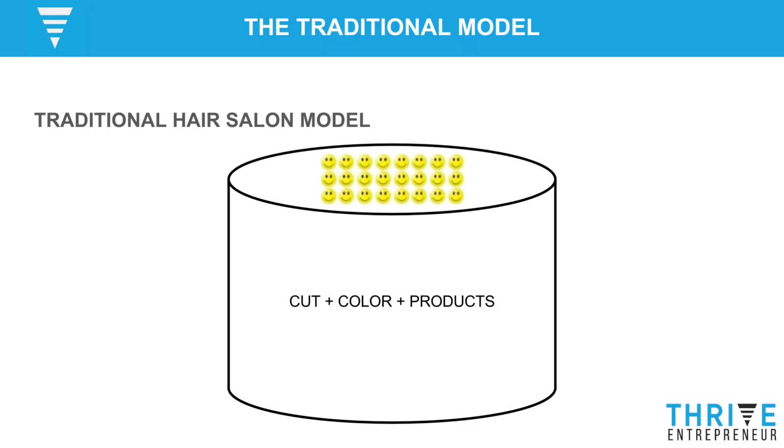Anyway, so you go to a hair salon, and some of the ladies will get a cut and a color. Some people will also buy the hair products like shampoos and conditioners. But essentially after that, there's nothing extra that you're necessarily upselling people on. Then we've got a traditional restaurant model.